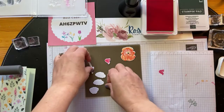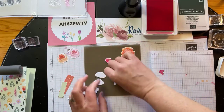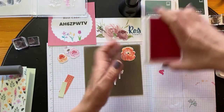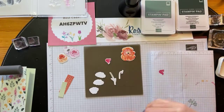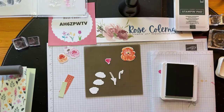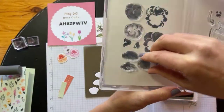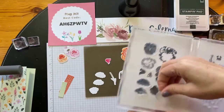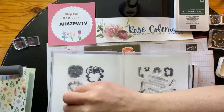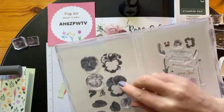And now we just have to do our leaves and our stems. So let's grab our ink for those. Just close up my Polished Pink here. We're going to do some Soft Succulent on the leaves. And let's bring back our stamps here. So we've got leaves here that have the background of the leaves, the back, the light part, and then we've got the part that goes on the top for the details.